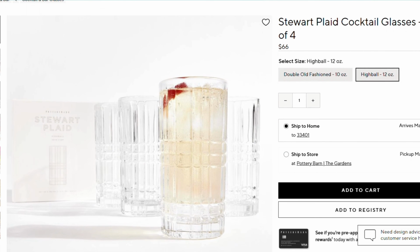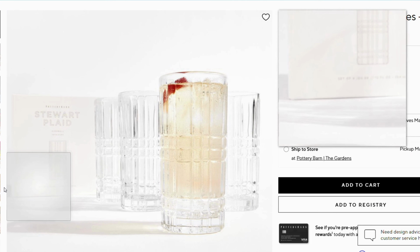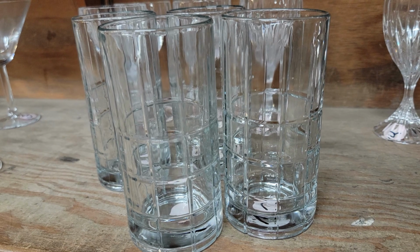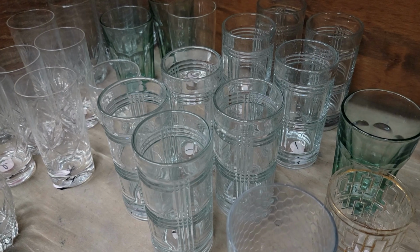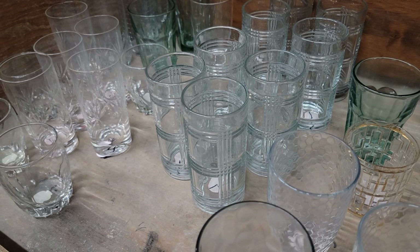If you're looking for the perfect blend of elegance and everyday durability, Pottery Barn's stunning glassware brings effortless sophistication to your table. The plaid texture is what really makes this set stand out, and I was able to find something really identical to the Pottery Barn version for only $1. However, I decided to go with another set that gave a similar aesthetic, however the quality was far better and it was only $1 as well.